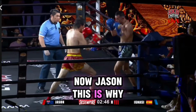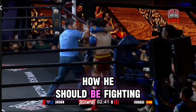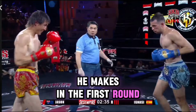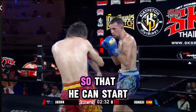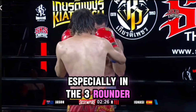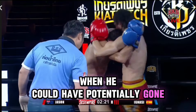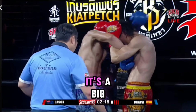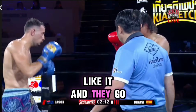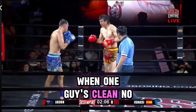Yeah, this is why Jason's a 5-round fighter, because this round is how he should be fighting. He needs to start getting his head around not making the little mistakes he makes in the first round, so that he can start like it's the third round, especially in a 3-rounder. Just can't afford to get cut and get stopped with a cut early when he could have potentially gone on. It's a big factor when the judges are seeing blood and stuff. They don't like it, and they go, average defense, he got hit, da da da da, when one guy's clean, no damage to be seen.